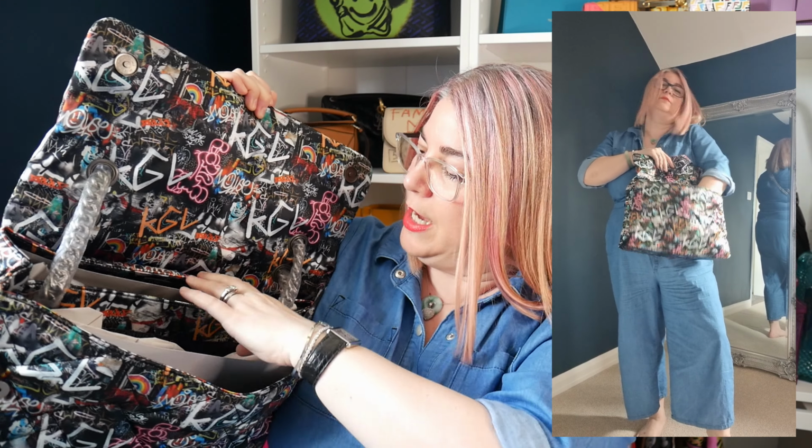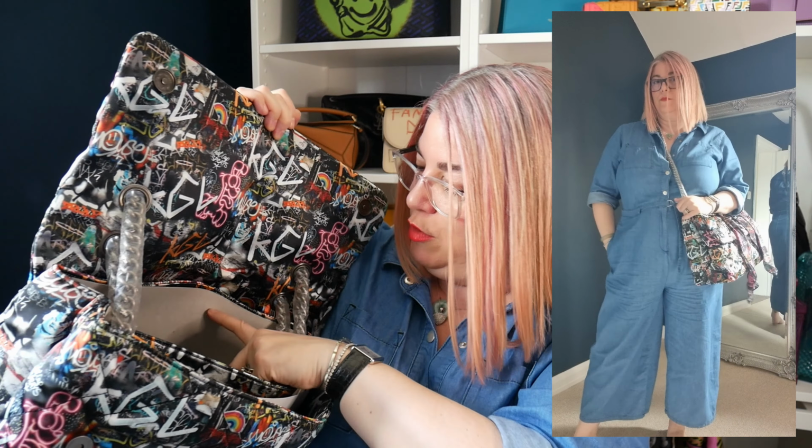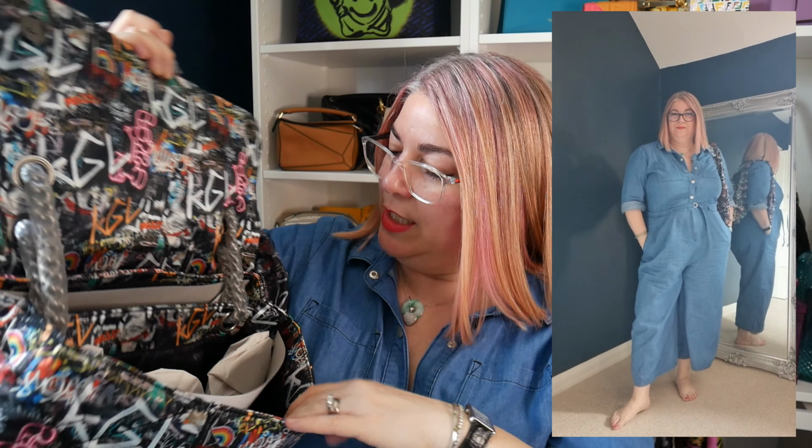So yes, you've got the magnetic opening there and you open it up, and what have we got in here? I have never seen one of these in real life before, so this is all new for me. You've got your Kurt Geiger dust bag, and it's fairly rudimentary. It's just a thing. It's not particularly soft, it's not particularly lovely material. It's kind of almost like one of those sort of throwaway bags that you would get things delivered in.